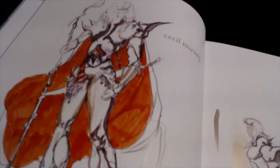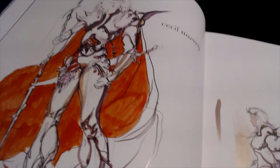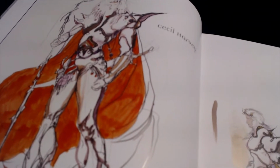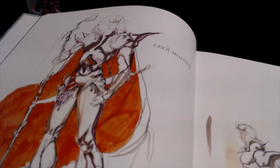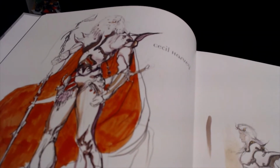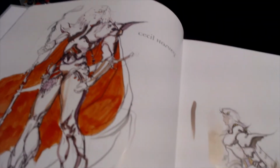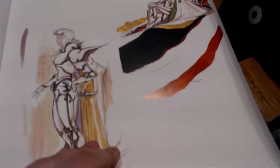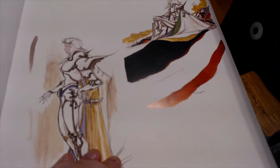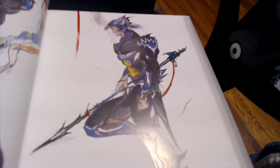Here's Cecil over here as a paladin. So a third of the way into the game, Cecil becomes a paladin. He sheds his Dark Knight armor and professes that he will no longer use the Dark Blade, and his abilities completely change. He's got like a white magic preference, and he's got a bunch of interesting and helpful abilities. He's got very good health.